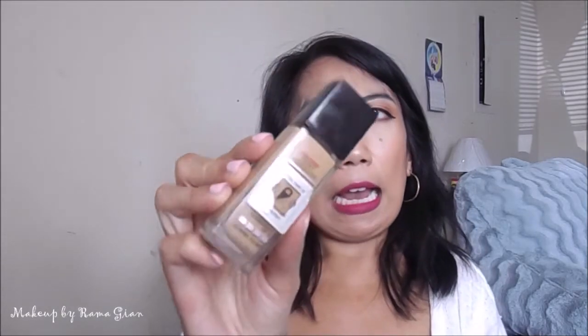So the next category is foundation, and I only have one foundation to share with you guys, and it is the foundation that I have on right now, and this is from the brand Maybelline. This is the Maybelline FitMe foundation, and this is in the dewy and smooth finish, and I am in the shade 220 Natural Beige. There is another one from the Maybelline FitMe foundation line, the Matte and Poreless. Now that is also another popular foundation that is really great for oily skin, but this is the one I really love, great for dry skin, normal to combo.